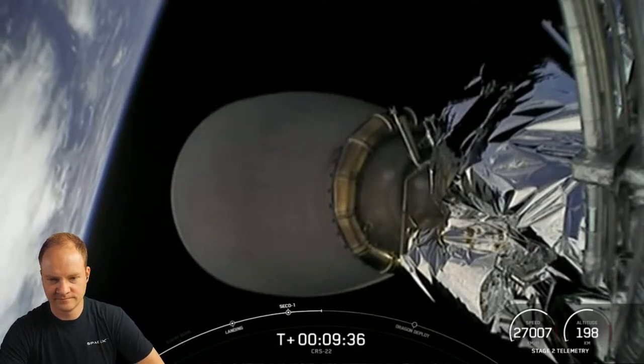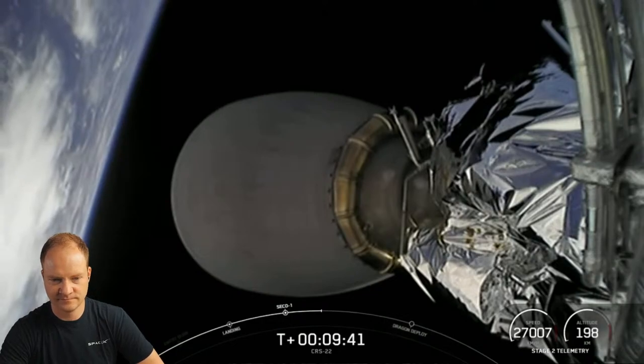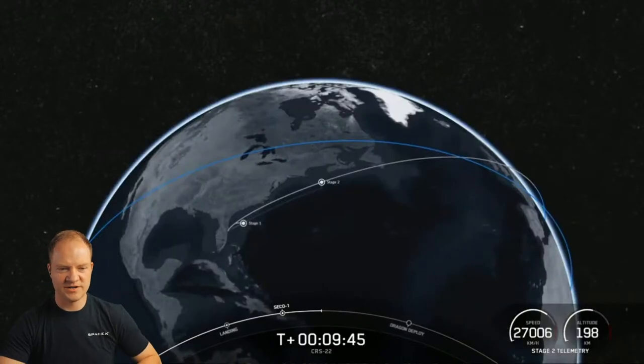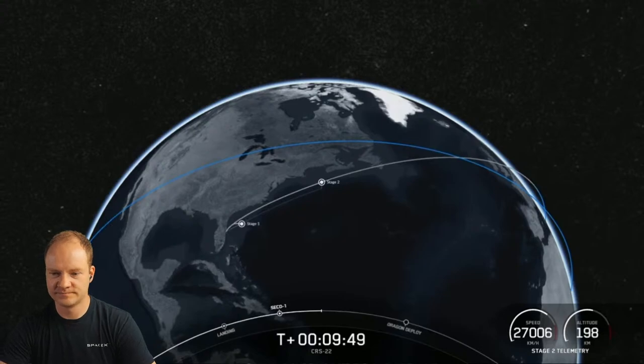We got a good look there at the new rollout solar arrays that Cargo Dragon is bringing to the International Space Station. Yep, and that's one of the reasons why. Separation of the Dragon spacecraft is expected at about T plus 12 minutes.